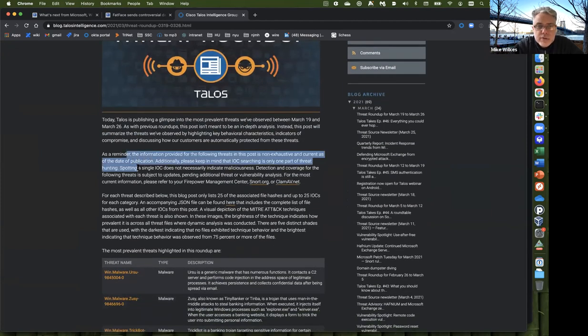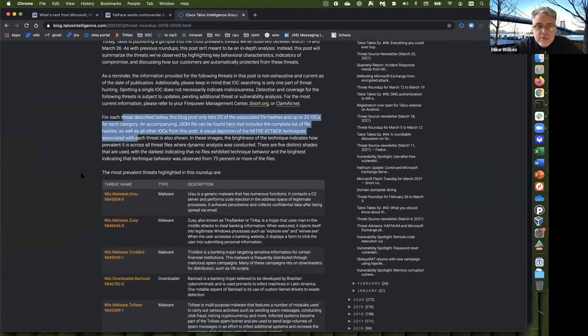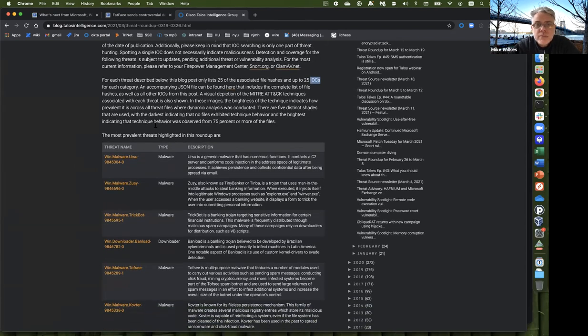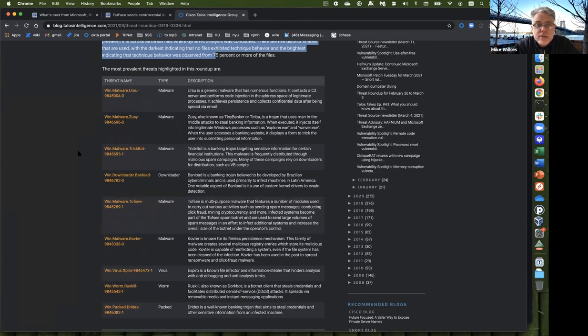As a reminder, this is not exhaustive. It doesn't mean there aren't other vulnerabilities out there, of course. For each threat described below, the blog only lists 25 of the associated file hashes and up to 25 indicators of compromise, IOCs, for each category. The accompanying JSON file can be found here and includes the complete list of file hashes. So someone would download that and ingest it into their threat intelligence platform and their security tools, like their firewall and their endpoint tools. If they're not Cisco-based, you could still ingest the IOCs because they're fairly generic.